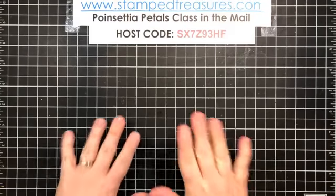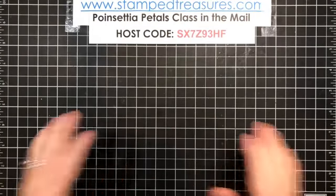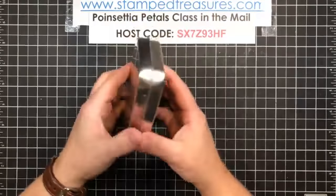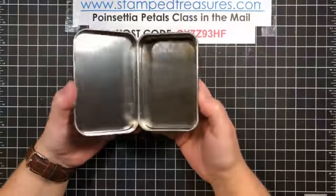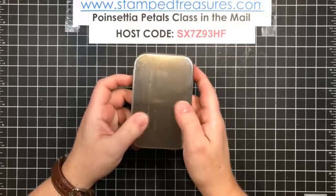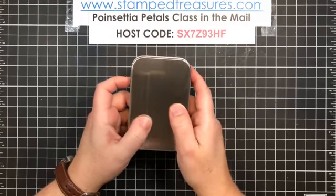All right. Okay, so let's go ahead and get started. Today we are going to use these adorable little rectangle tins that are from the August to December holiday catalog, or mini catalog, I guess.